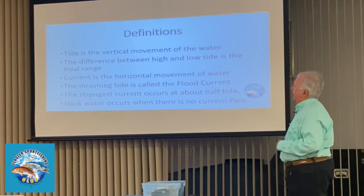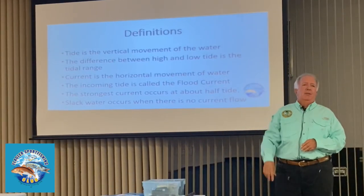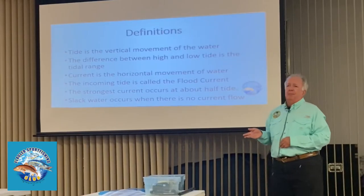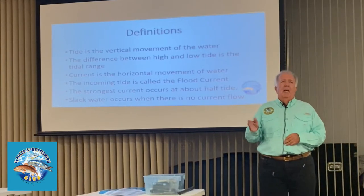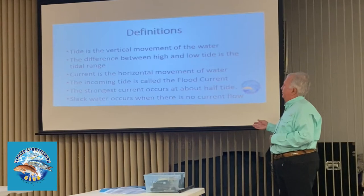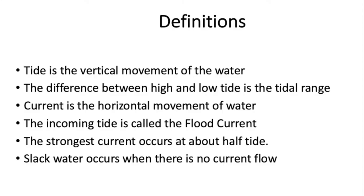All right, the current is the horizontal movement. That's the speed of the current. You'll see people actually look at that and say, okay, it's running 2.5 knots or whatever. But you can see what happens there. Okay, incoming tide is called the flood. All right, and the outgoing tide is called the ebb. All right, the strongest current flow usually comes halfway between high and low.